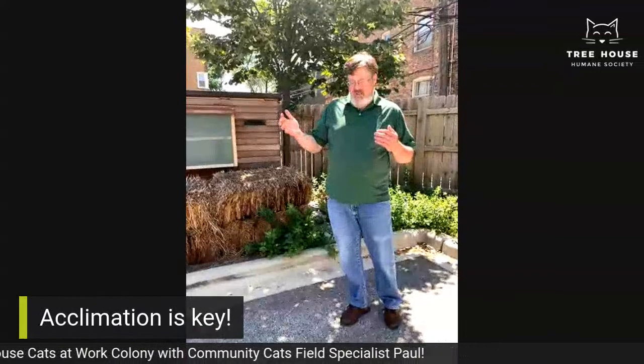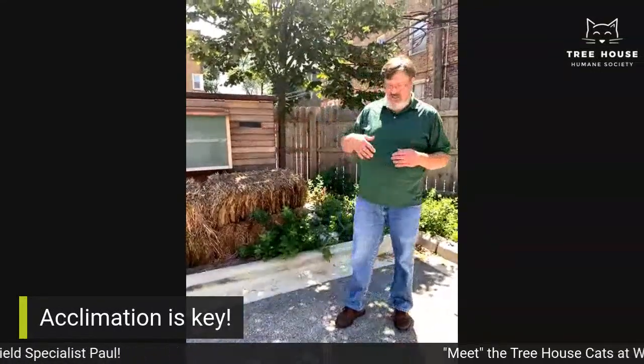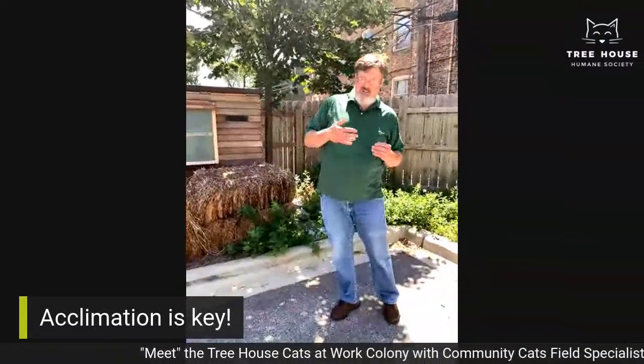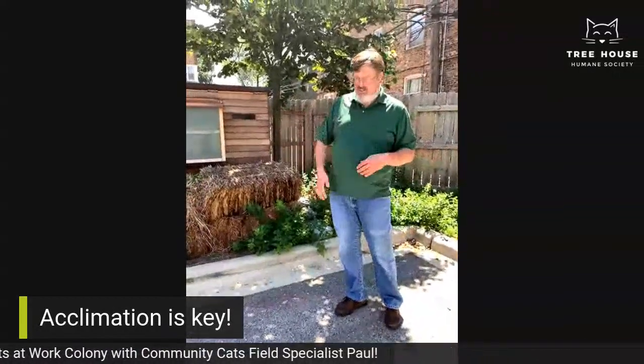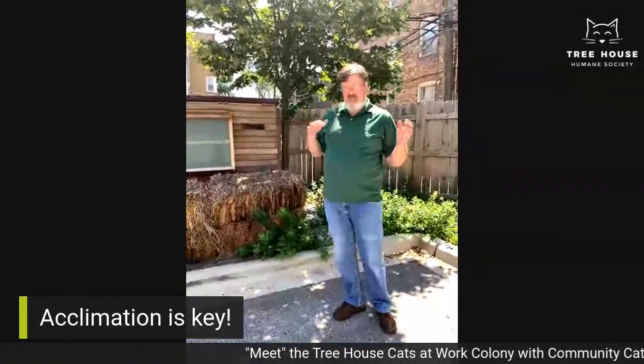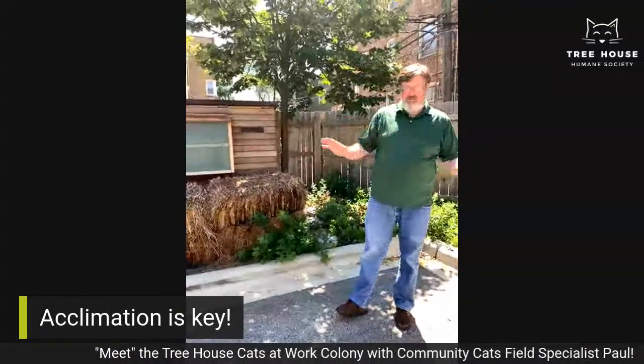I recommend that clients give them lots of space. Don't try to follow them. Just let them start doing their thing, and give them a lot of privacy. The most precarious time for the cats is when you first release them from the acclimation crates. They're still anxious. It's not their territory yet, so they feel threatened by the smallest of things. So I just tell people to give them a lot of space when they first release them.